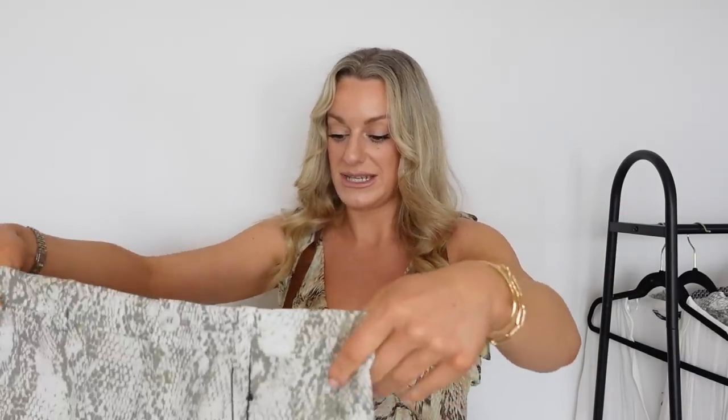Also $49.99, so £100 for the set. It's quite pricey. I feel like this is actually quite an expensive Zara haul. I didn't intend on that. I just really found the pieces so amazing. I wanted to try them on.